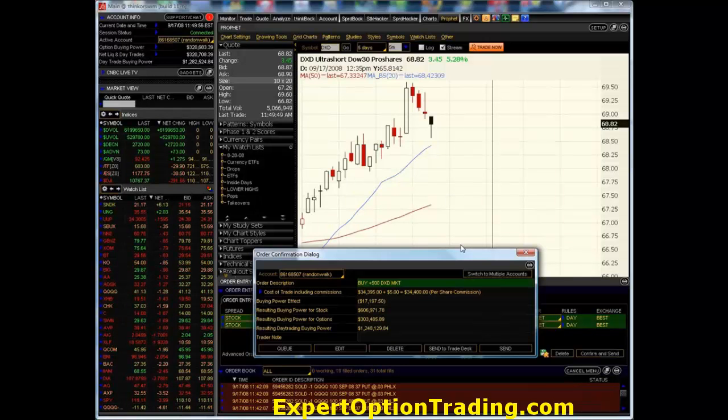I'm also looking at some other market internals, and I may just go ahead and purchase this if it closes at the high of the middle 50% of the bar. That's my other entry point. If it closes above the 50% of this bar, like it looks like it's about to do, then I will go ahead and enter an order.